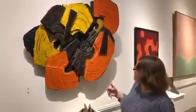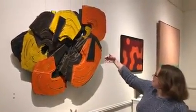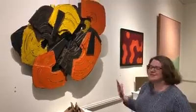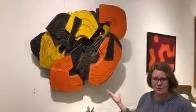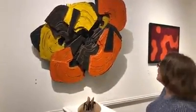The more I look at it, the more I see, and the more layers I see, and it starts to become kind of interesting. I still might not want to hang it in my living room, but it becomes a really interesting piece of art.